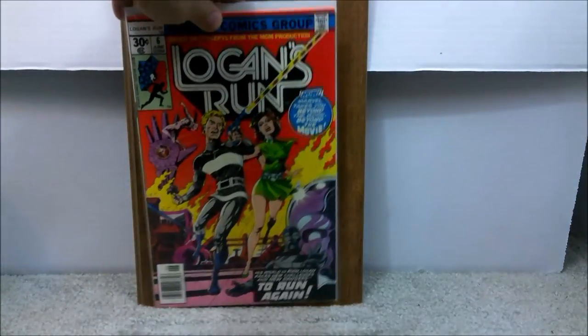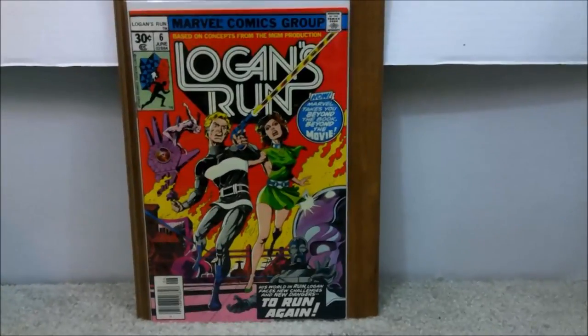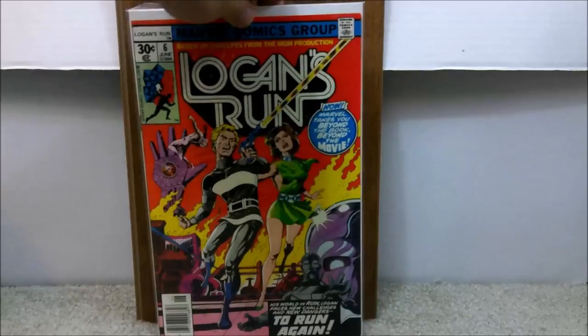So first comic we're going to get into, this is a fairly inexpensive book. Let me close in a little bit. This is Logan's Run, issue number 6. I write down the information here. I paid $13.62 for this book, but I bought it a couple of years ago. This is the first Thanos solo story.